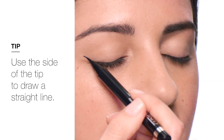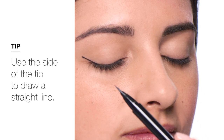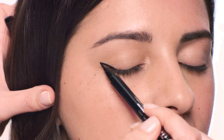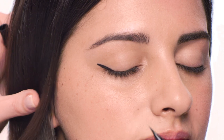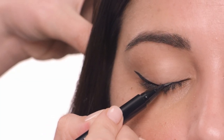Now place the side of the tip against your skin as you pull the liner towards your lash line, creating one smooth line. Now start at the dot again and draw another line underneath the first one to create a triangle that ends at the outer corner of your eye. Now, just line your entire lash line.